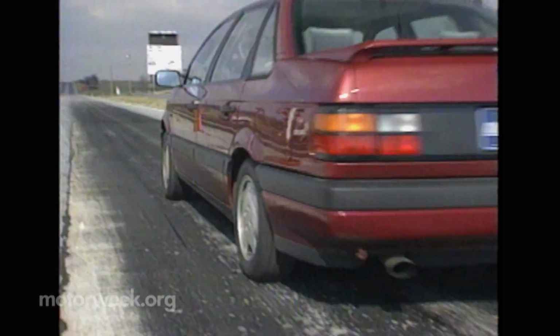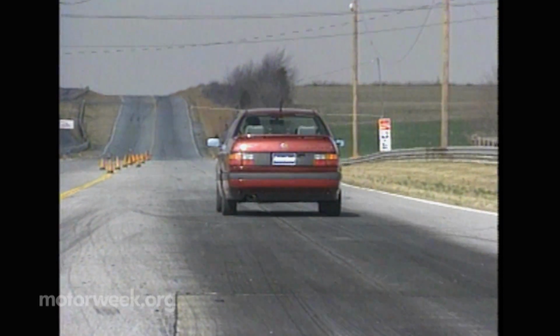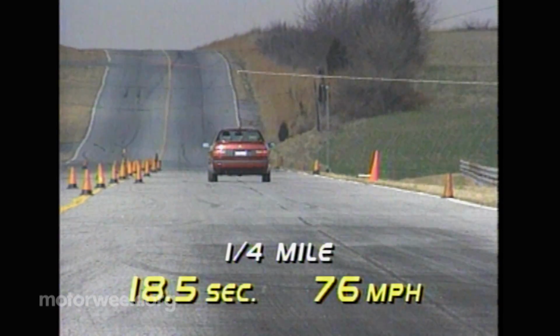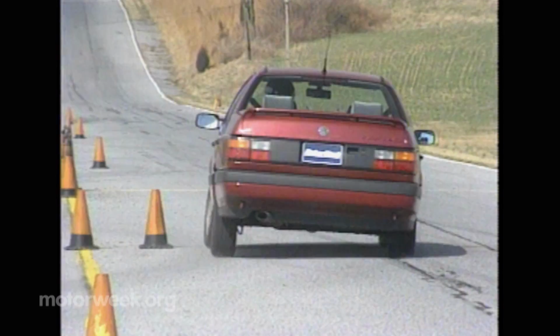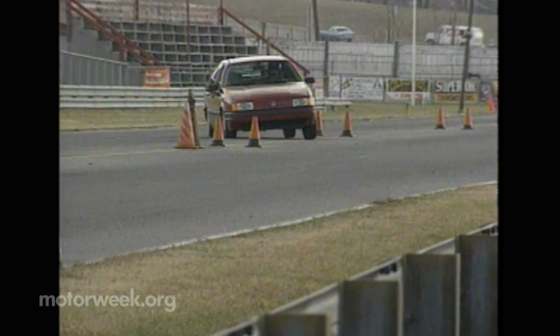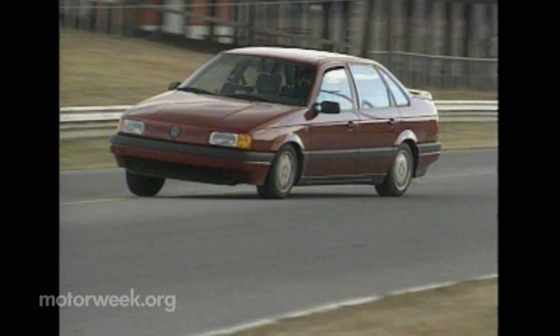But the Passat has never really been about drag racing. Witness our first Passat test from 1990. After being underwhelming in the quarter mile, we noted steering was precise and just right, cutting through the gates of our slalom course with the tenacity of the smaller Jetta GLI, all with the stable, stuck-to-the-road feel we love so much in German sedans costing thousands more.